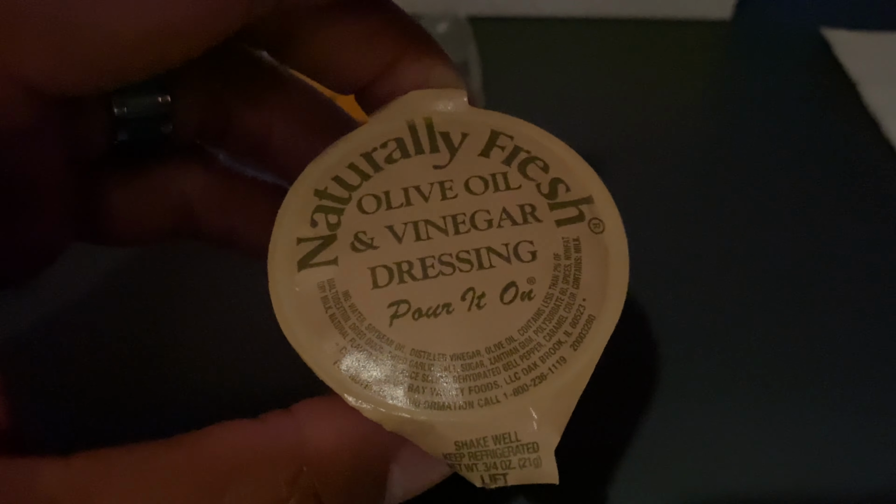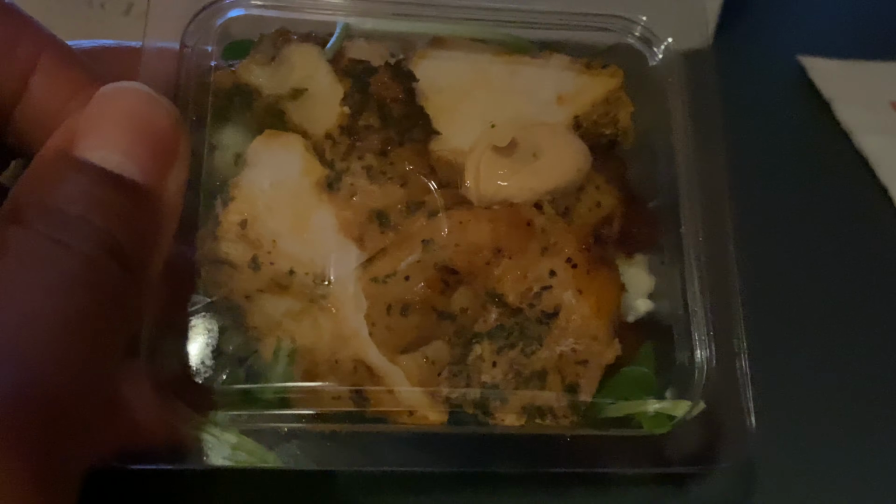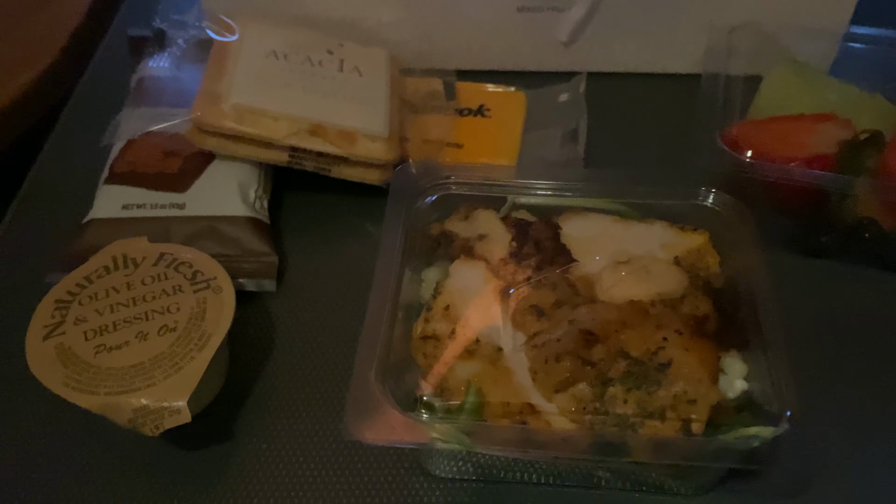Got the dressing here. So you had a choice of the chicken and couscous or orange and couscous box. This is the chicken and couscous. It was actually pretty good. I was able to take the orange and couscous box to go with me, since they had some extras there, and you got some fruit also with that.